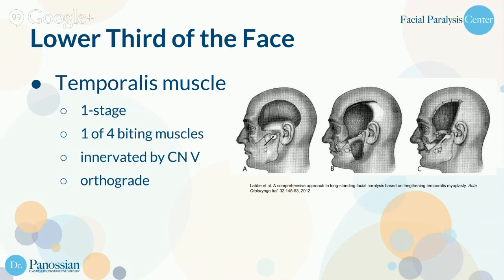In the lower third of the face, we can also use the temporalis muscle. Now again, we're using a muscle that is dedicated for biting and repurposing it for smiling. And it was a surgery that was proposed back in the 1940s and was not popularized until more recently by a gentleman named Daniel Labbé in France, where the muscle mobilization technique was refined and improved. And again, it's a single stage operation. In other words, there's only one surgery required in most patients to reanimate the smile.